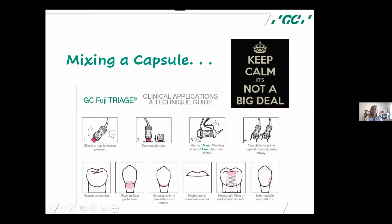So again, mixing a capsule, it's not a big deal. And again, I'm going to take the video off of me in just a minute. People get hung up on the capsule. It's not a big deal. It's very easy to use.